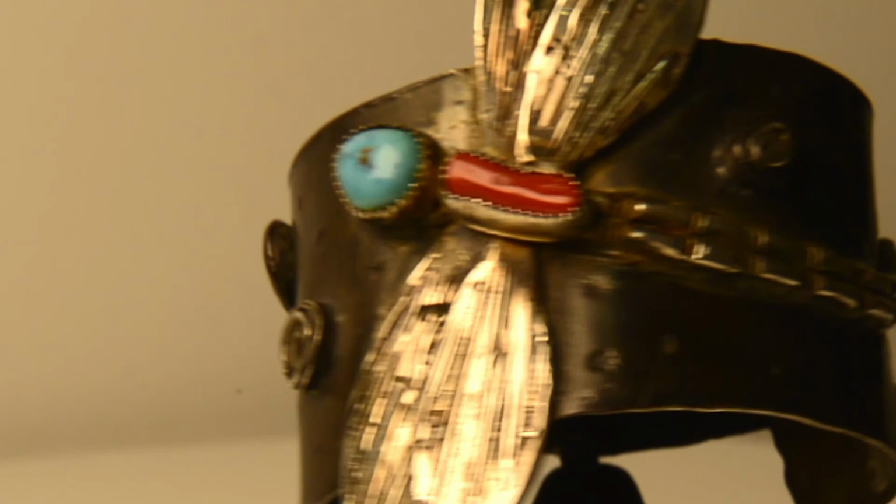I love dragonflies. I enjoy them in the summertime. You see them all over, so why not make one? So I started incorporating it into my silver work. I've never done something like that. It's just whatever comes to my mind. Plus, I'm always sketching.